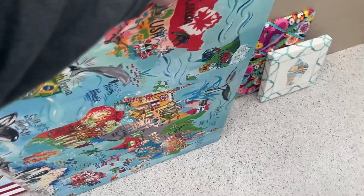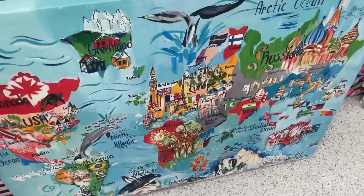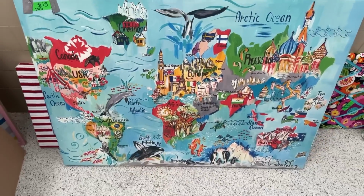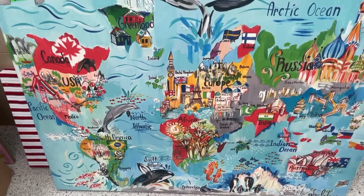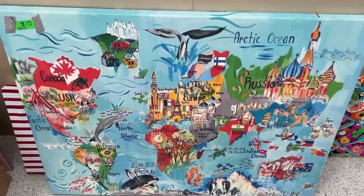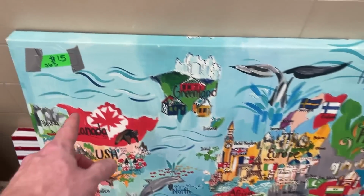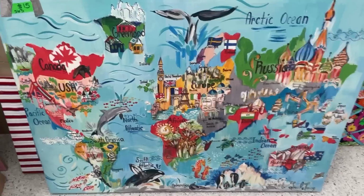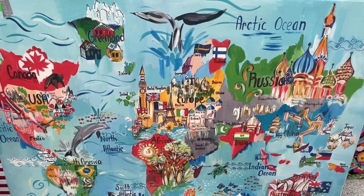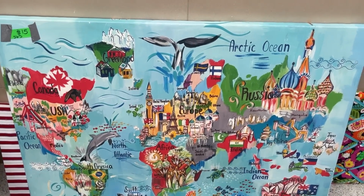Now this is really cool. If I had like a brick and mortar store or something, this would be something I would pick up. It's a nice canvas piece. It's beautiful actually. But this could be a real tricky type of thing to ship. But I'm gonna leave it here. It's $15 for someone, but very nice piece. And I just wanted to show it to all of you because it's definitely worthy of being displayed somewhere.